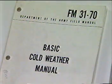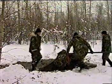Alternative anchors are shown in the Cold Weather Manual FM 31-70. Leave the tent line slack for erecting the tent. The telescopic pole is extended to between 6 and 8 feet. One soldier crawls under the tent with a telescopic pole.